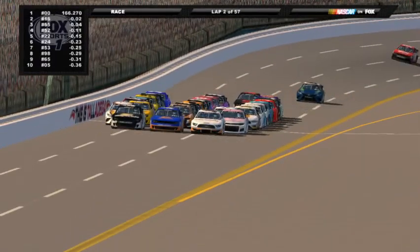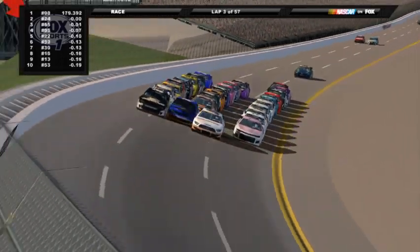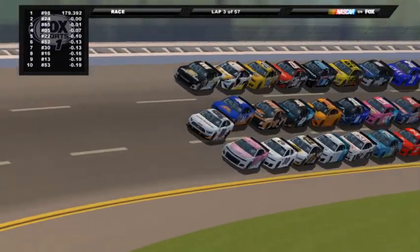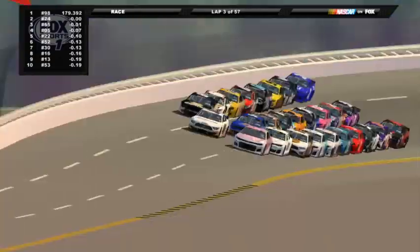What do they got going for them? Oh, they might go 4 wide here. Owens got loose. Here comes Matthew Green. Green is going to make contact with Arnsdorf. They're 3 wide all the way back in unison.